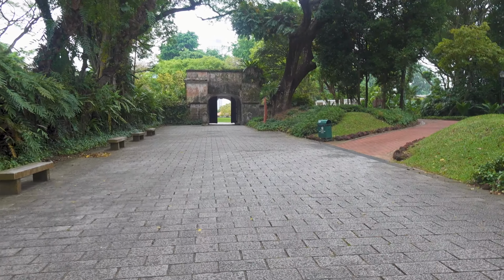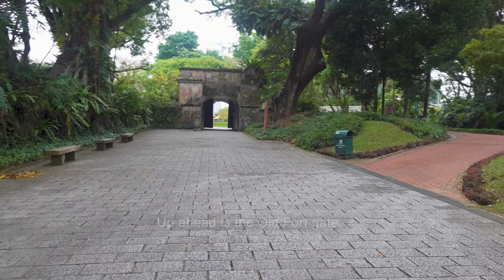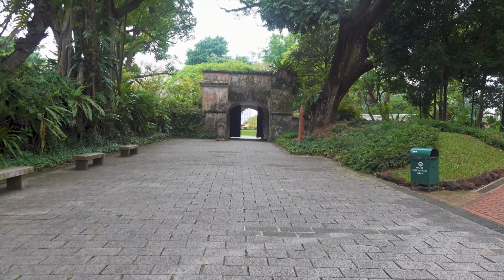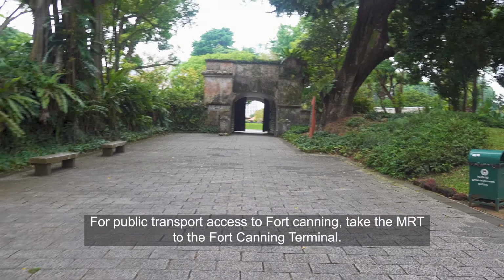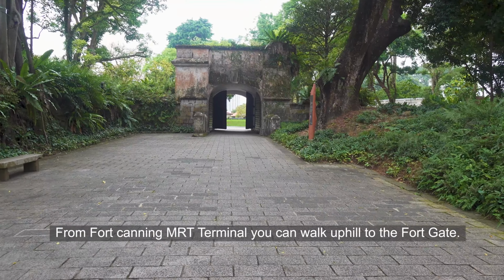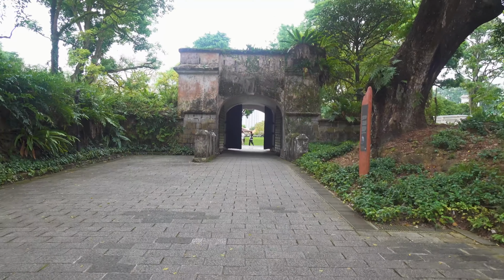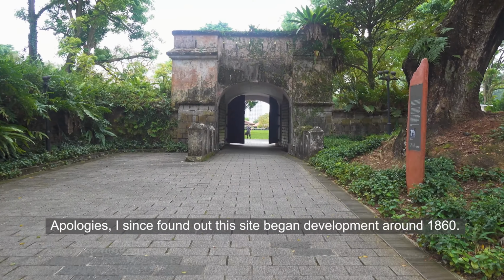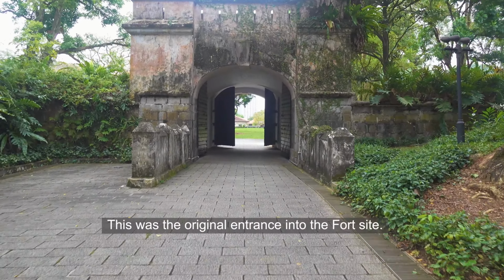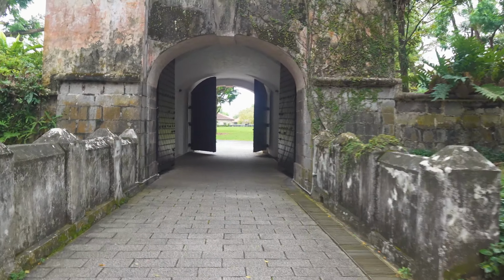For this video I'm having a look at World War II history of Singapore. For this morning's excursion I'm at Fort Canning, and directly in front of me is what's called the Old Fort Gate, which was built sometime back in the early 1900s when they established a fort on the top of the Fort Canning Hill. There was actually an outer perimeter wall that ran all the way around, but a lot of that's now been taken down.